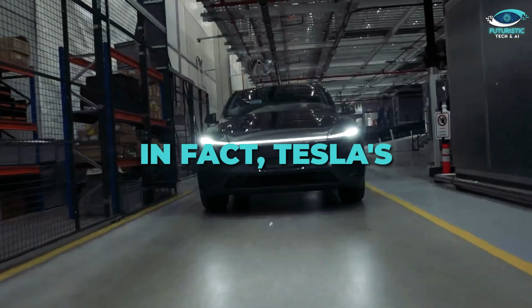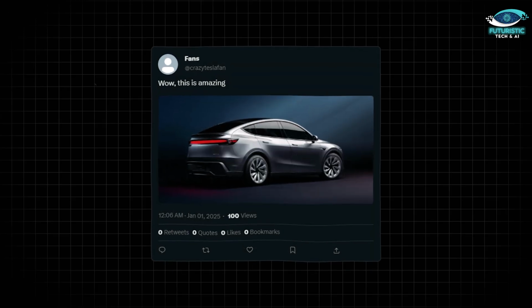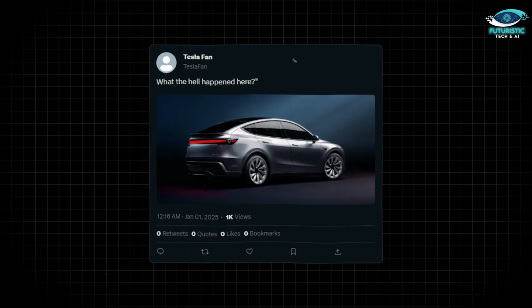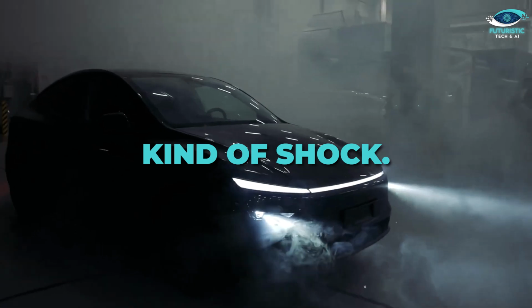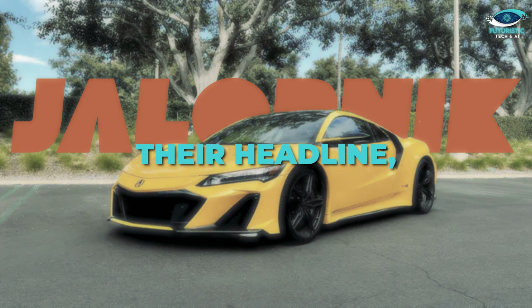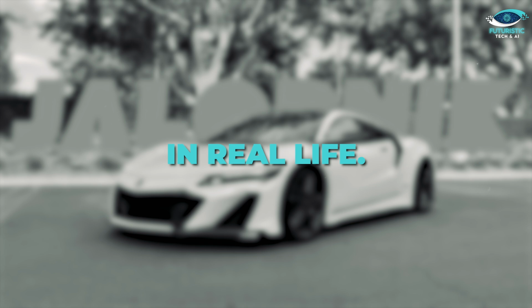In fact, Tesla's diehard community on X, formerly Twitter, was shocked. And not the, wow, this is amazing kind of shock. More like the, what the hell happened here kind of shock. Jalopnik didn't hold back either, stating in their headline, refreshed Tesla Model Y looks even wonkier in real life.